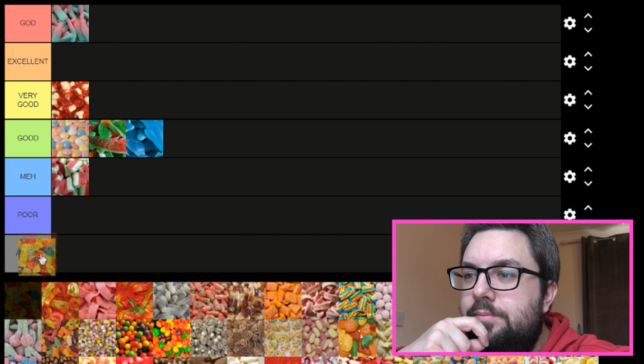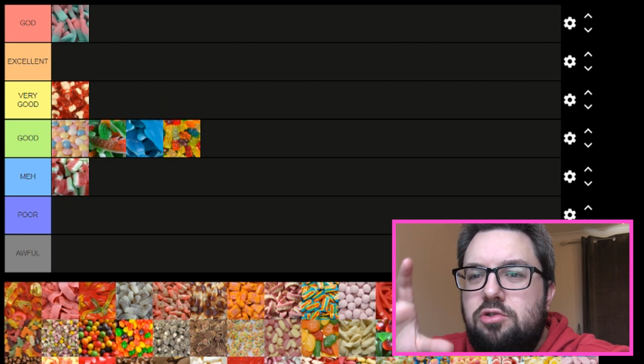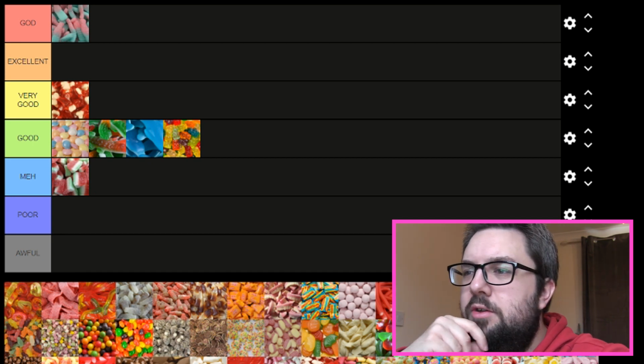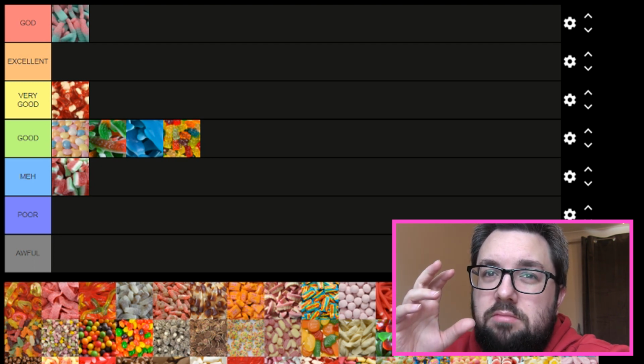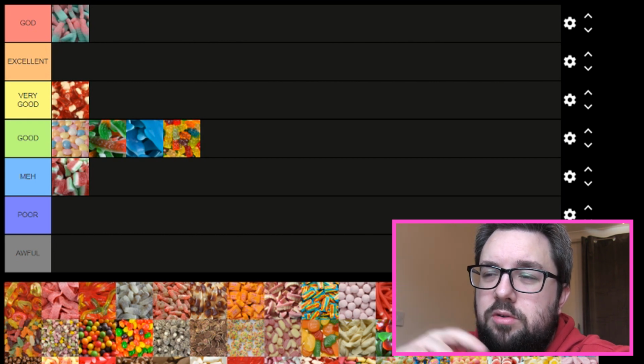Gummy Bears. I think, again, I'm just going to put them in good. I think you're noticing a trend of gummies here. I'm not the hugest fan of gummies, but Gummy Bears are nice. Especially, you know, if they're Haribo, they are nice. I like the strawberry, apple, and the pineapple ones. I think the clear ones are pineapple.